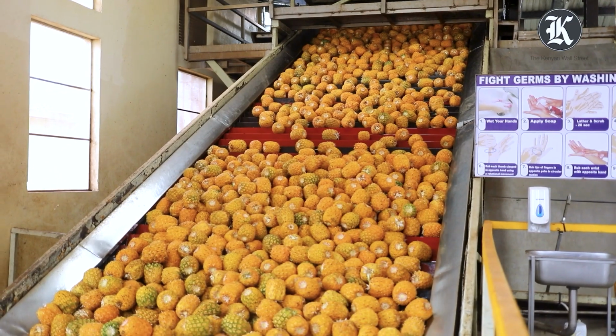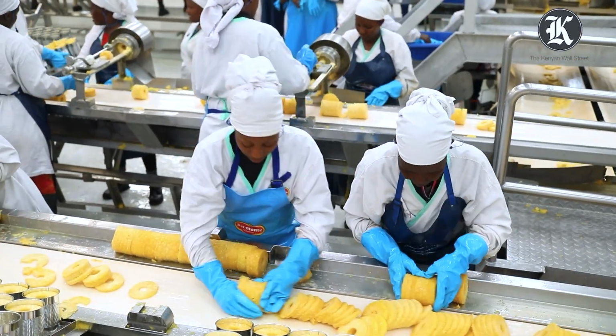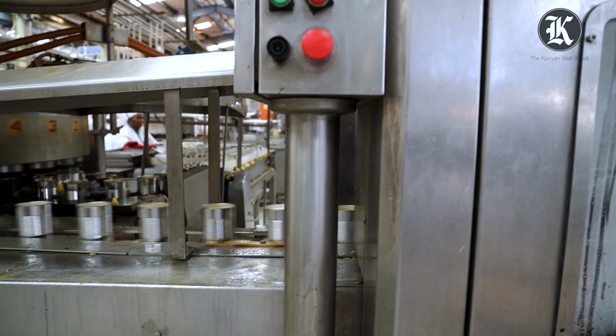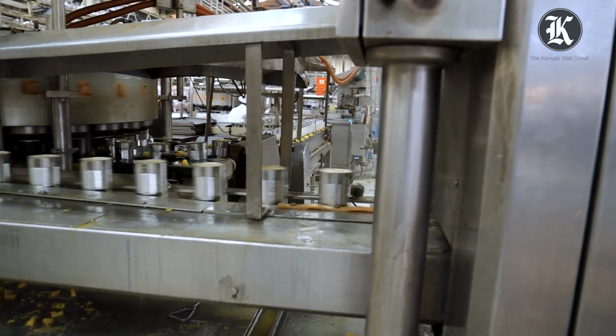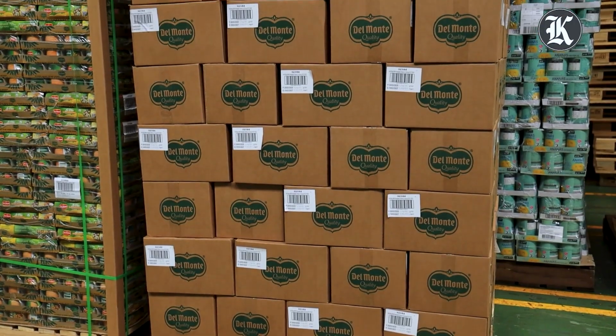Then we also have the fresh packhouse operations. So the pineapples come to the packhouse, and within 24 hours they are packed. They go into a holding room and into reefer containers and are exported, mainly to the MENA region and Europe. Okay. And to be able to export, you need to also specialize in logistics. So we have a full logistics department on site.